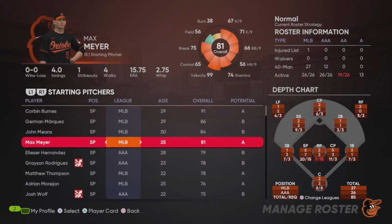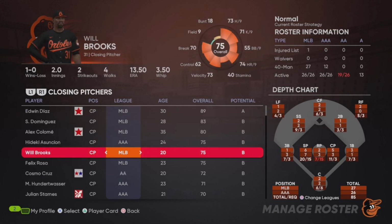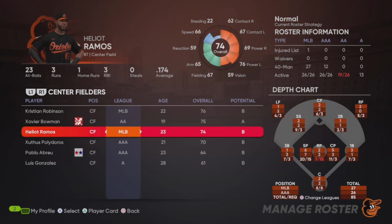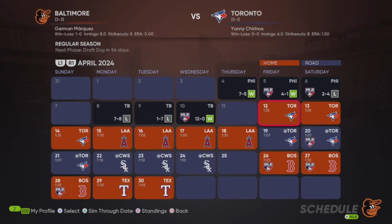But we also have some guys struggling. Max Meyer and Matthew Thompson both struggled in their first games of the year. Will Brooks' second inning of play saw him allow 3 runs. And then our first basemen have forgotten how to hit the ball. Rizzo and Muncy have really struggled. And for whatever reason, Ryan Mountcastle's just not playing. Elliot Ramos is also kind of struggling.